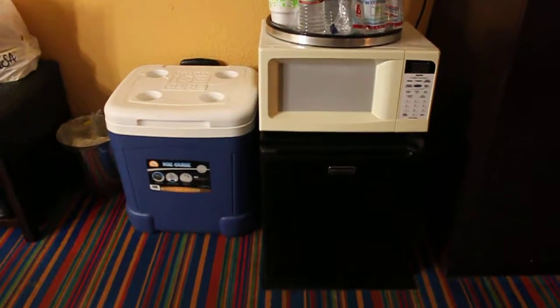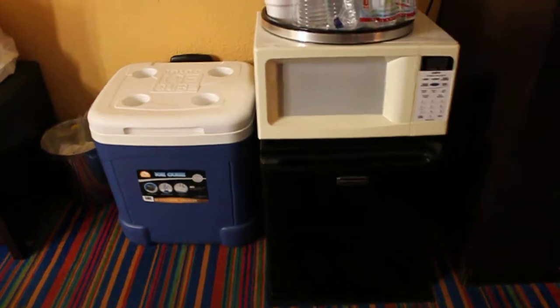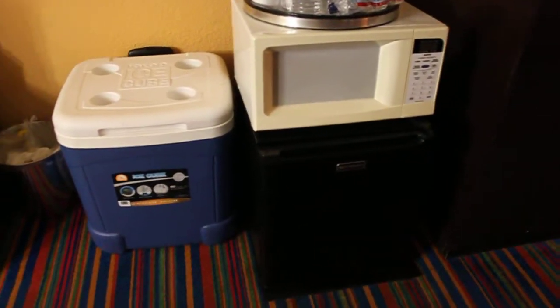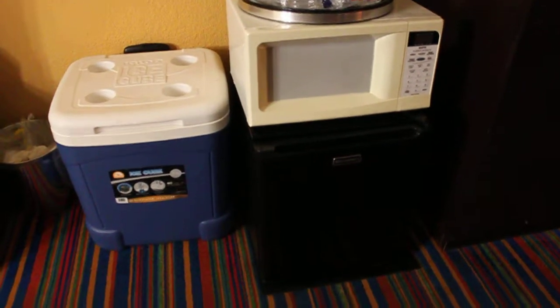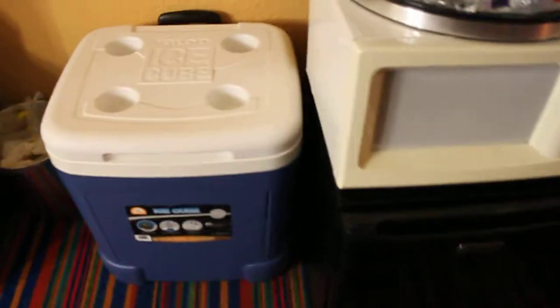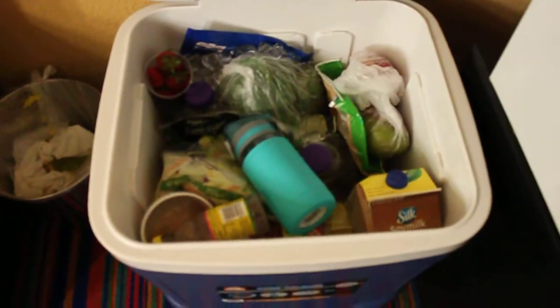Okay, so we always go on vacation, and some hotels we go to don't have a big refrigerator, or some of them don't even have a refrigerator. So this is a life hack, guys. We bought a really big cooler right here, and guess what? We have our own big refrigerator. We just put ice in it.